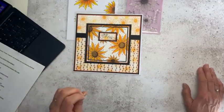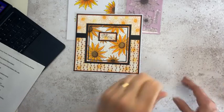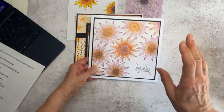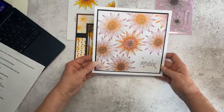Now, I am going to say we changed this stamp set, and a couple of the sentiments on some of the cards that I will point out, it's not in the stamp set, so I must remember to try and point those out. So I do apologise about that.